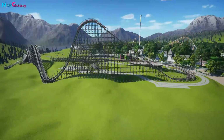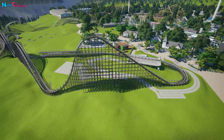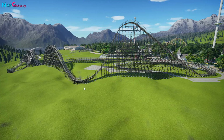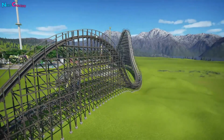The lift hill is 32 degrees, which is about right for an Intamin prefab. It's probably on the upper end of the degrees that it would be allowed, but yeah, 32 degrees is what we've got. And into the first drop, maximum drop angle of 60 degrees, and it comes down beyond the original terrain level of the station and the bottom of the lift hill, because it's using the actual hill itself. Look, and comes into a turn.